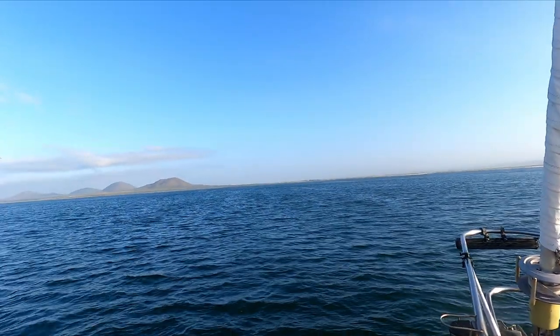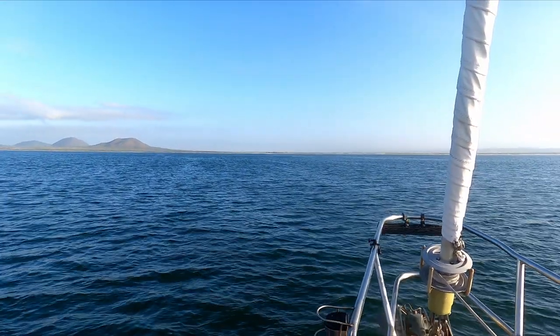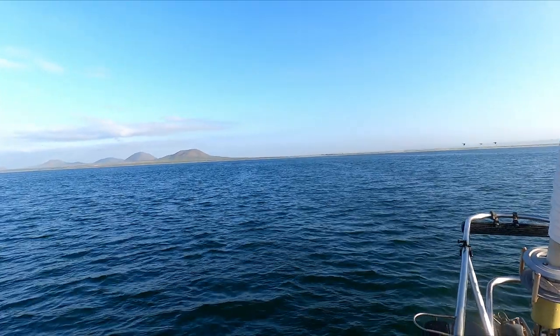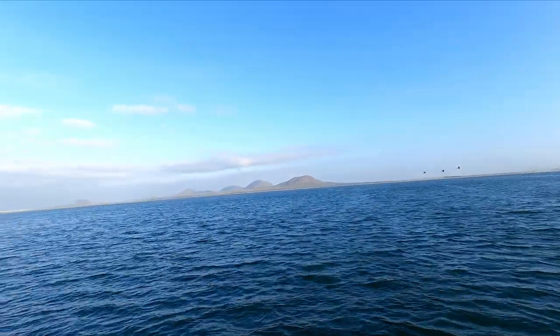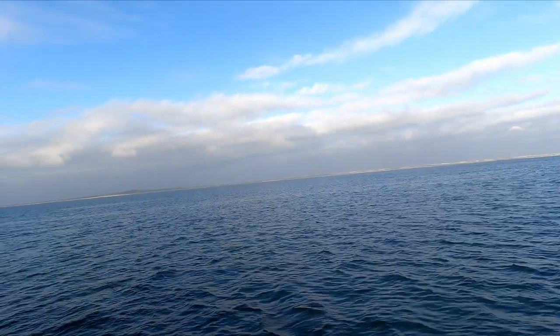Morning in Santa Maria. Nice little anchorage here. You can hear the waves crashing at the beach. First night we've actually been on anchor in about 2 weeks.